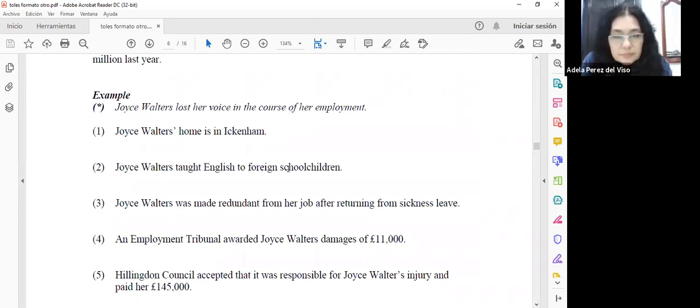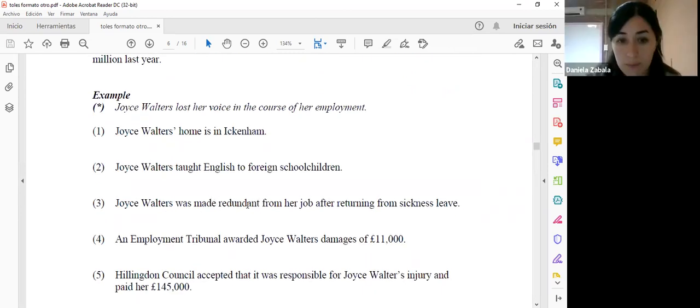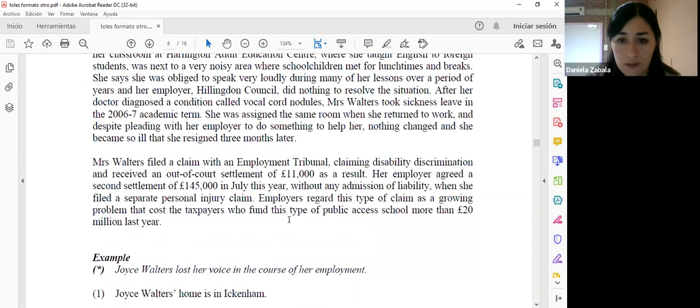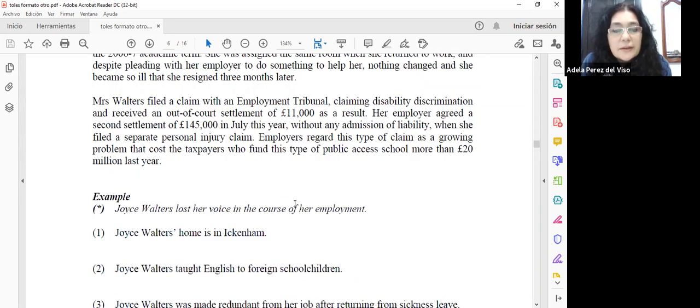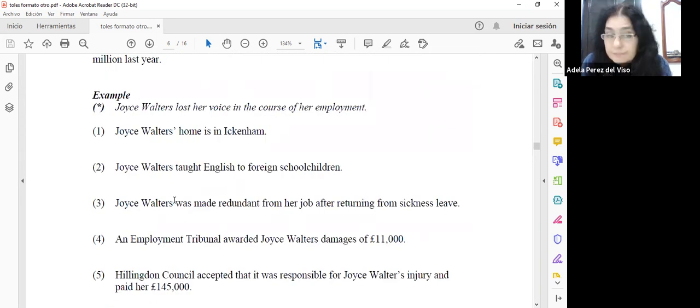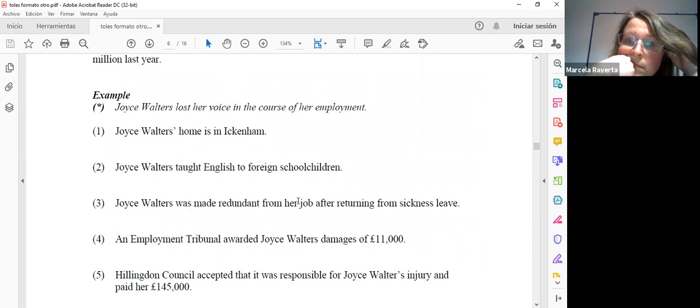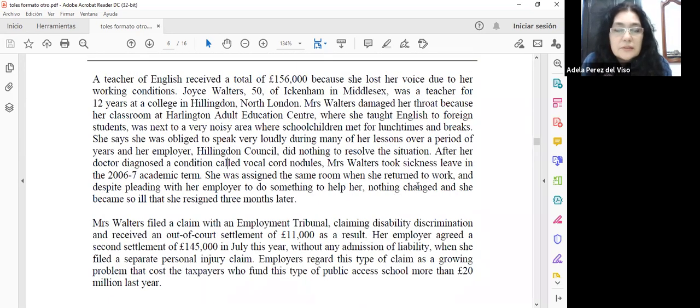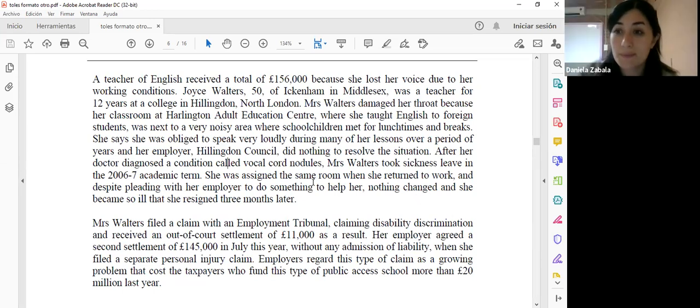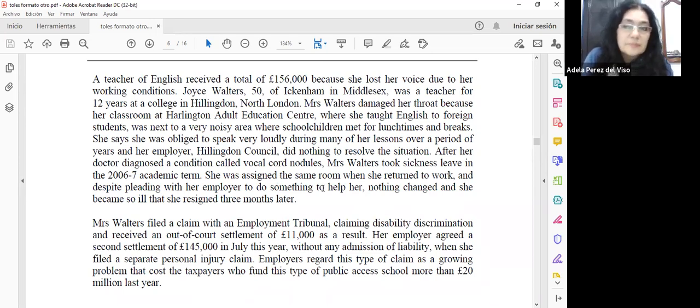Yes, you're right. Joyce Walters was made redundant. We didn't read that. No, but the text says that she finally resigned. So she was made redundant from her job after returning from sickness leave. Made redundant, you know that it's despedir. So is it correct or incorrect? True or false?